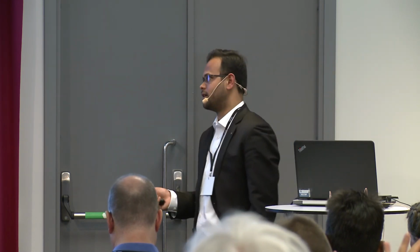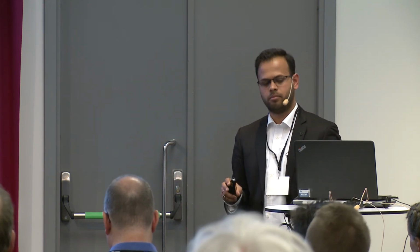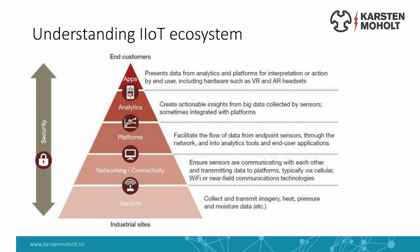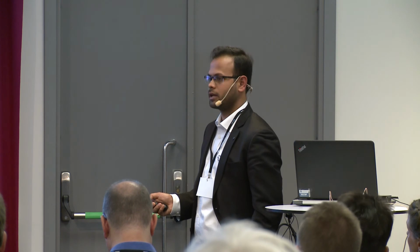Establish partnerships in ecosystem. We don't need to do everything by ourselves. I mean, there are experts for each part of digital transformation in predictive maintenance. I'll get to that in a minute. So this is the IIoT ecosystem as of today. You have sensors and sensor manufacturers here. Then if you go up the food chain, you have the networking connectivity providers. You have the platforms which are getting all this data and making it available on platform. Analytics sits on top of it, and then you have apps which are using the analytics.